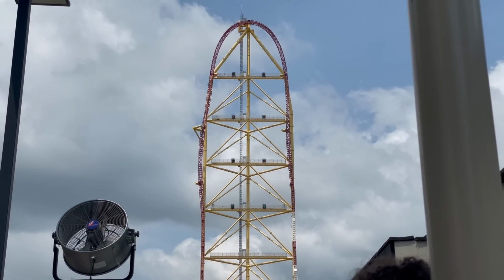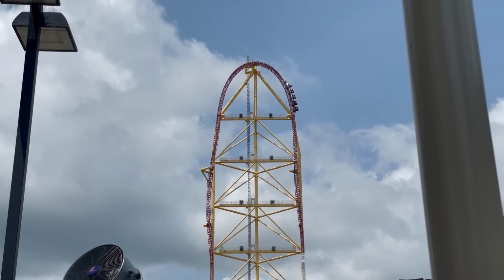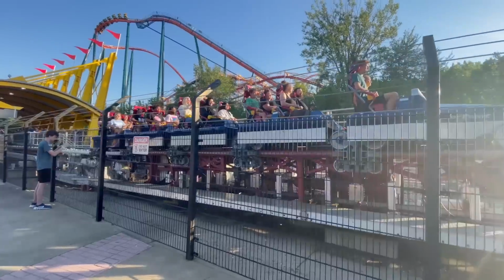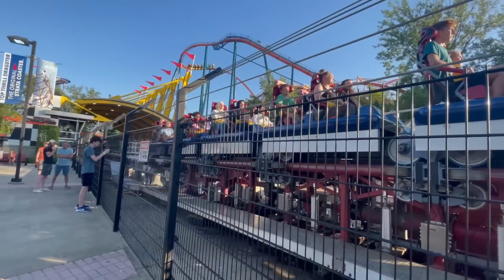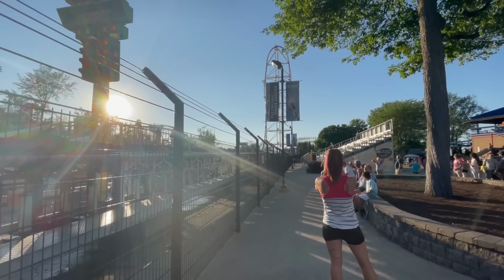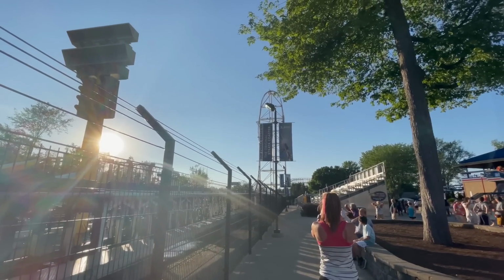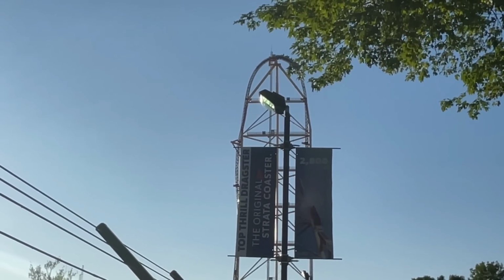So today we are going to be talking about Top Thrill Dragster and its current state. Yes, on this channel I have talked about Top Thrill Dragster a lot, but this story just keeps changing and changing over the course of its history. What is the new Top Thrill Dragster going to be? As of March of 2023, we still don't know, and that is the reason why I wanted to make this video.